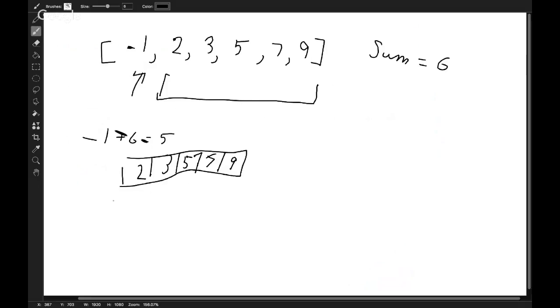So now we need to see if any two elements sum up to 5. So we can take the first and the last element, and then we see that their sum is 11. Now, if the sum is greater, we obviously want a smaller number, right? Now 2, there is nothing smaller than 2, right? So obviously we'll have to go smaller than 9. So we shift this by 1, we go to 7. We see 2 plus 7 is equal to 9, which is still greater than 5.